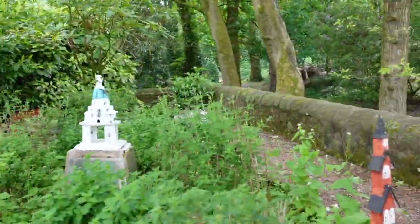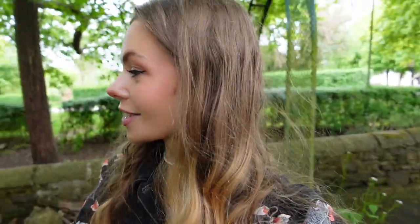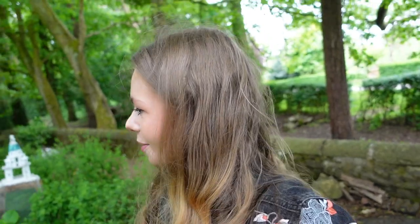And this, I love this. Just look at them, they're so cute. You're in the mini zoo. It's good to come down here because they have all of these amazing little bird houses. That one is in the shape of the Ashton Memorial. And I'm obsessed with it. I think it's so cool. So yeah, this is something you definitely could easily miss, but you shouldn't because it's really cool.